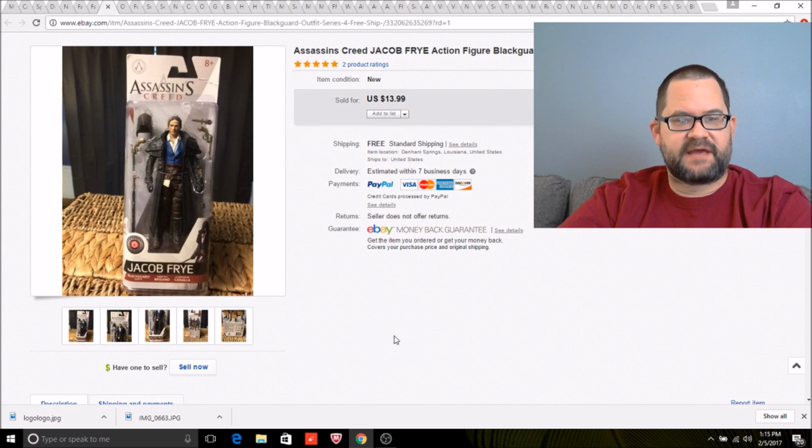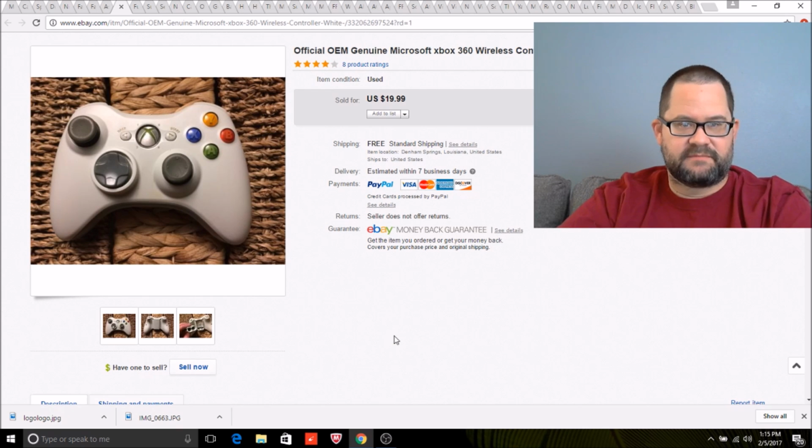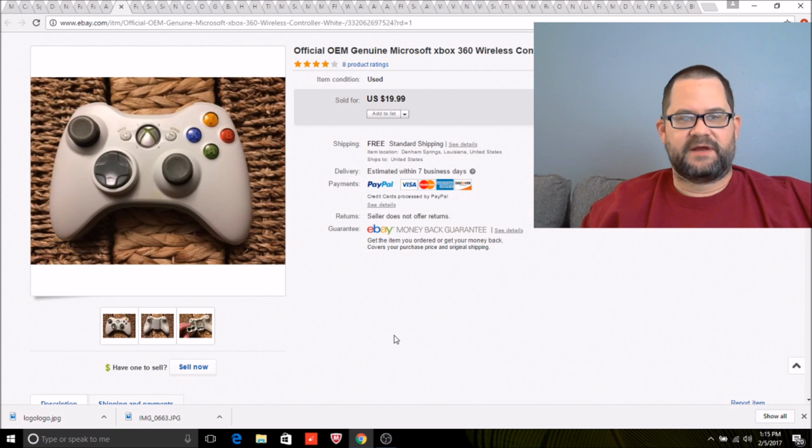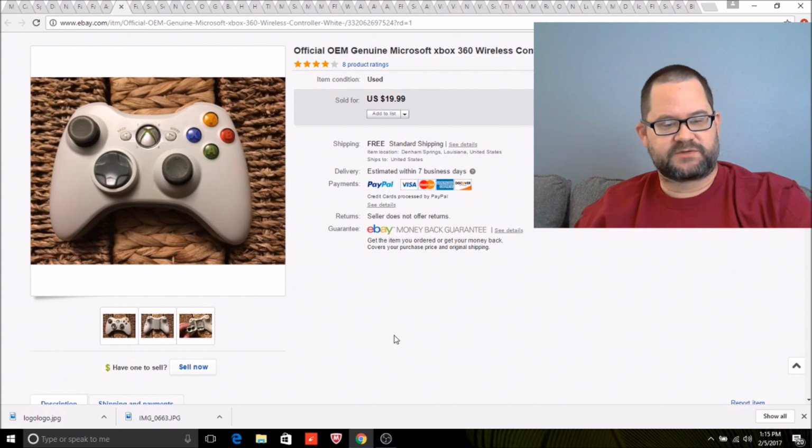Assassin's Creed, same lot of stuff. Jacob Frye action figure, 14 bucks. Not much to say. I had this from a long time ago, so I went ahead and put it up, and it sold pretty quickly at 20 bucks.